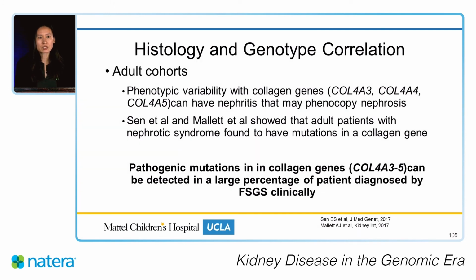So in terms of histology and genotype correlation, like I said before, there can be quite a poor correlation between the histological findings and the underlying actual genotype, which I discussed earlier with Alport syndrome. There's a huge phenotypic variability with the collagen genes, especially COL4A3, 4, and 5, which can have nephritis that may phenocopy as nephrosis. So the 2 studies listed here with Sen and Mallett show that adult patients with nephrotic syndrome are often found to have mutations in an actual collagen gene. So this is just important to know in terms of therapies and predicting recurrence in the future after transplant and looking at extrarenal manifestations in these diseases.